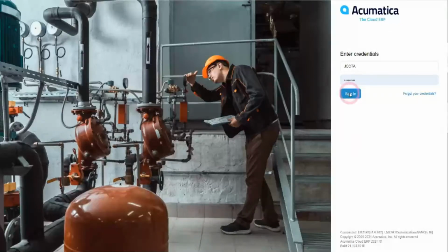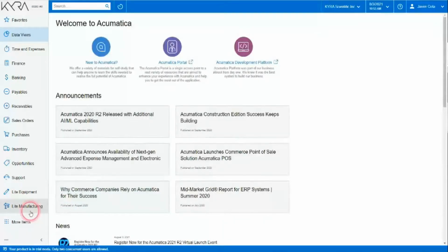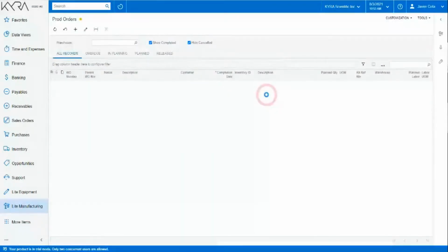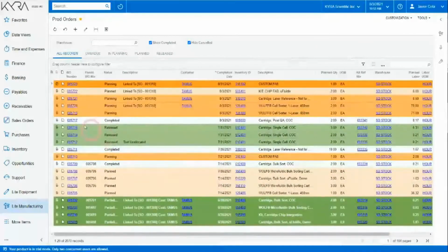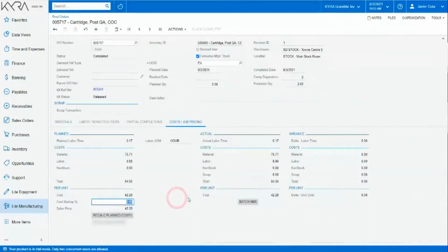So when we do the job costing process, it can cost for the whole job as one, and it can job cost per work order, correct? Well, I'll show you. Yeah, right now we're job costing per work order. So if I go into my production orders and I look at one that I just completed, what I can see is at the end of the job, it's going to tell me what my plan costs were, and then it's going to tell me what my actual costs were and what my variance was.